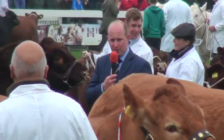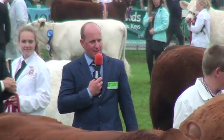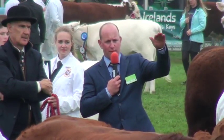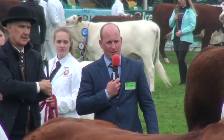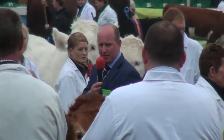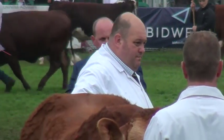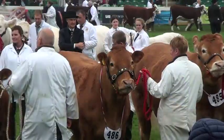Second, big class of limousines, we've got a strong pen of four here, going a different kind of style, going from bigger to smaller, which is nice to look at. And then from there, the limousines, a younger team, a bit more of the same kind of size, all four quality cattle, a nice group here. I did like this group.